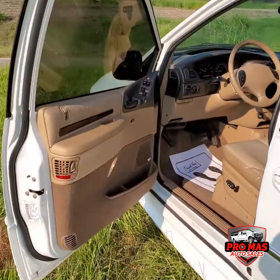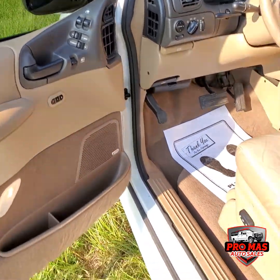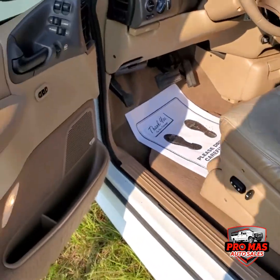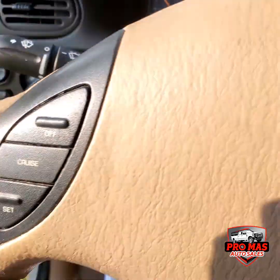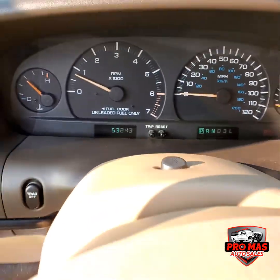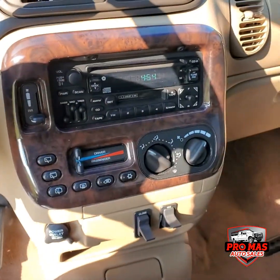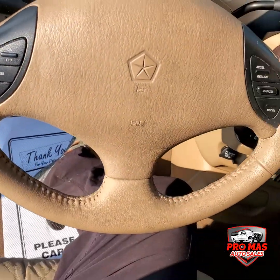Okay guys, let's look at the interior. We got power mirrors, power locks. Got them all right here. 53. You got the cruise control right here.